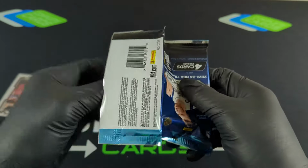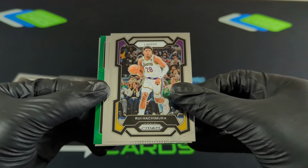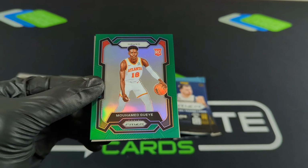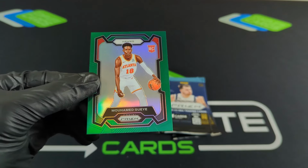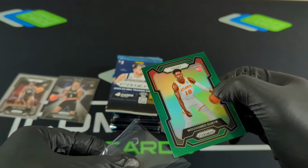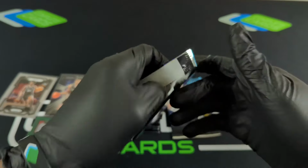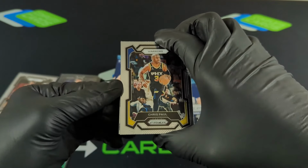Only one parallel rookie. It's feeling a little bit stingy, but we'll see. That looks like it might be a rookie card right there. Dejounte Murray, and come on, Hawks. Mohamed for the Atlanta Hawks with that green Markelle Fultz. You basically pull this player in every product that you open. You will pull a Mohamed parallel. So not the best rookie showing so far, but maybe we can keep it up.